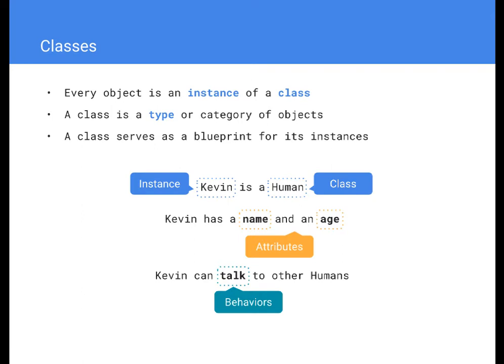Are there any questions about classes or objects that I've covered so far? These basic definitions, start to feel a little comfortable with them. All right, let's move on.